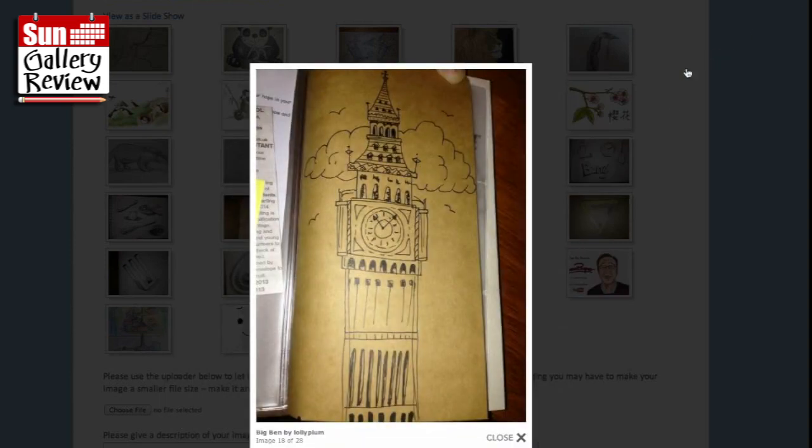Big Ben by Lolly Plum. That's great. There's so much going on up here in Big Ben, and you just look at it, it's a clock, and then you start drawing it, and there's all these details going on up here. Great, well done.